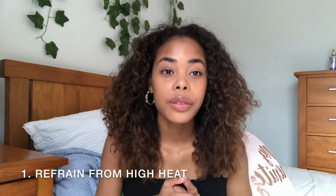Okay, so number one, this is what I've been doing from the very beginning, especially when you're transitioning. This is really important for those that are transitioning from heat damaged hair: refrain from high heat. It also goes for using hair dryers or hair blowers, straightening or hair curling. So refrain from high heat, especially if you're diffusing your hair. You want to start off with cool heat before you start using high heat.